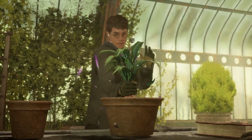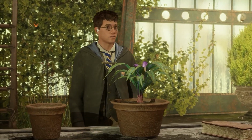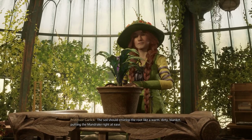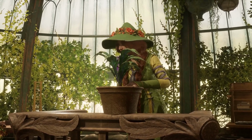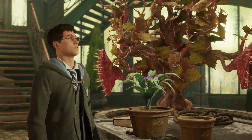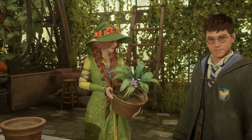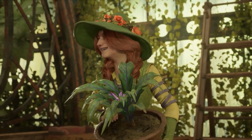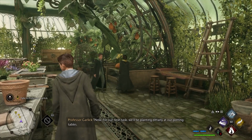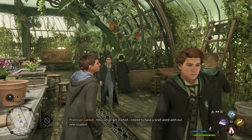No. There we go. The soil should envelop the root like a warm, dirty blanket, putting the mandrake right at ease. Repairer! I'm very sorry about that. Yours was a bit mature, I'm afraid. All right then, off you go. Splendid work, everyone! Now, for our next task, we'll be planting Dittany at our potting tables. You can all get started. I need to have a brief word with our new student.